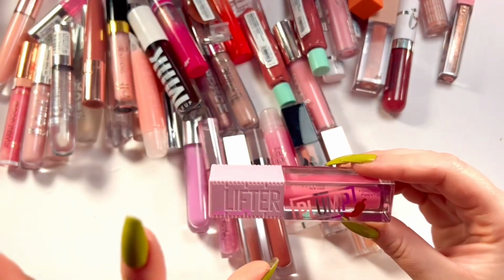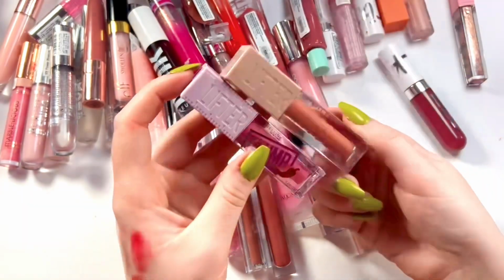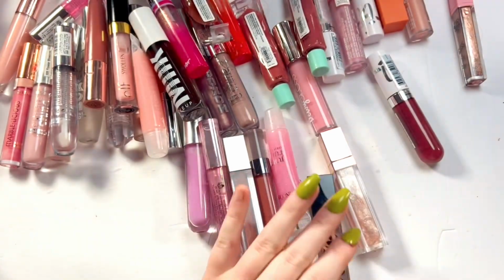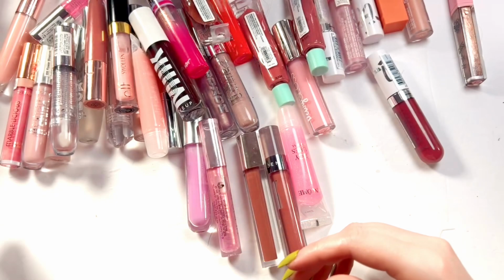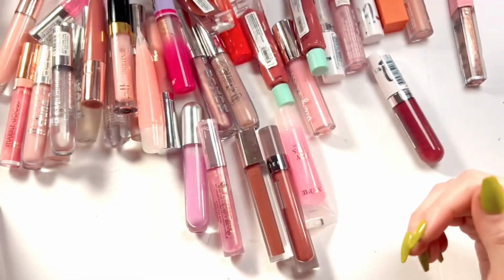The plump thingy. What is this? The Lifter Gloss Plump formula. I'm going to keep, as well as the original. So I have the shades Blush Craze and Amber. Keeping those. I'm going to keep my Give Beauty gloss. I'm going to keep my Patrick Ta gloss. This is in the shade Sweet Tooth. This was in the shade She's Expensive. I'm going to keep my Milk Makeup Odyssey gloss.